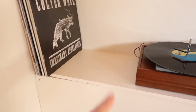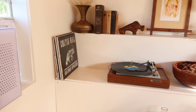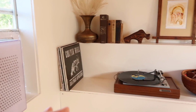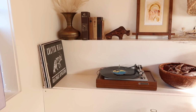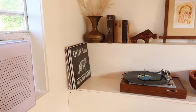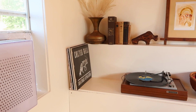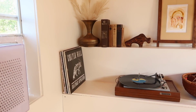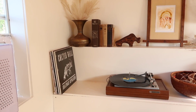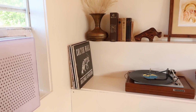I don't know what to put here. So this is sort of a weird spot that I left for putting more vinyl. But I've been very picky with the vinyl that I've been buying because I really only want to buy records that I'm overly in love with, because I used to just buy any record I even wanted to listen to, but now I just want to have records that I really, really love. So that space was sort of for that, but we kind of have to fill it in the meantime with something.